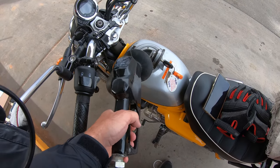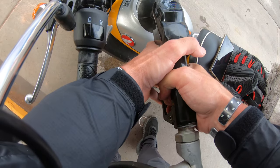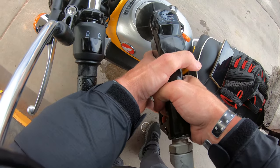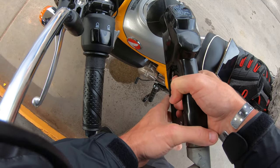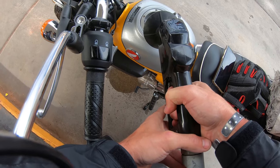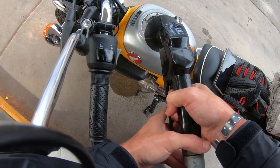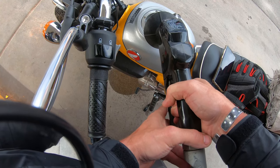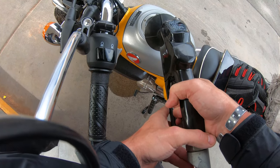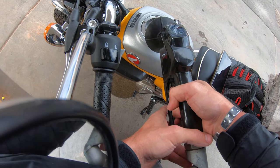Ooh, made a mess there. We're gonna take a look. We're gonna fill this thing up and then I'm gonna do the math and see what kind of mileage I got. So I left Flagstaff with a full tank and I ran from Flagstaff all the way here, pretty much pegged the whole way. I mean, I was running this thing hard.